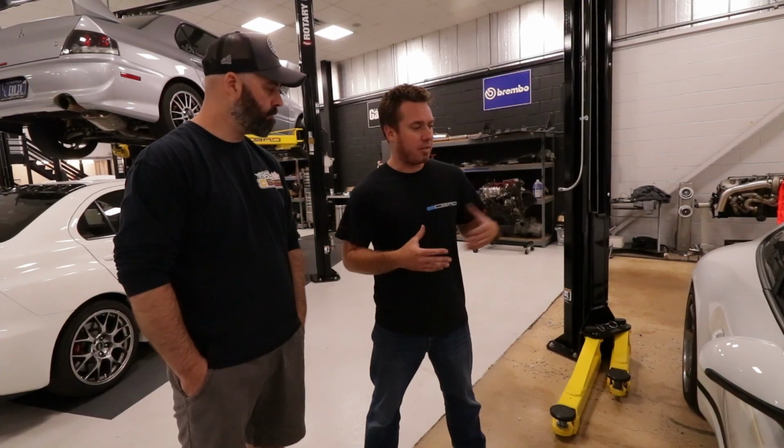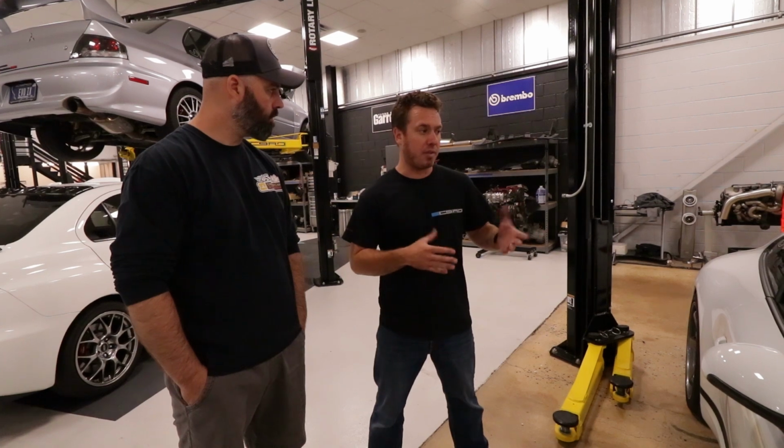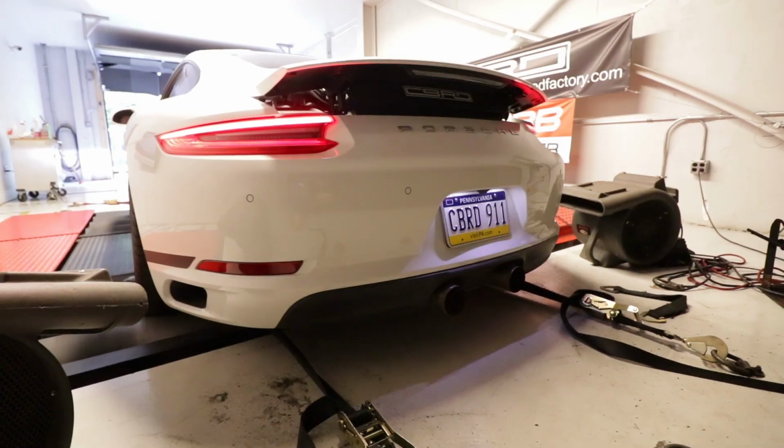Beautiful. So it's kind of neat because the car has the factory sport exhaust, which is valved. So you get about 3 different modes that are tied into a button on the steering wheel.